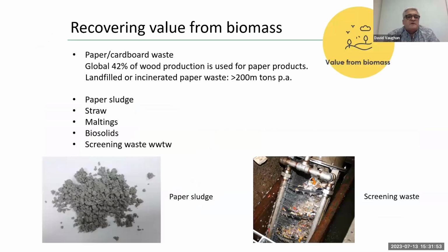So one of the stated aims for biochar is to try to recover value from biomass. We initially were looking at paper and cardboard waste and other waste products. Unfortunately, when you start looking at waste products or things that are not on the Environment Agency's approved list, you start moving into being an incinerator rather than just a pyrolysis unit, and that brings with it a whole raft of legislation, which makes life a heck of a lot harder for a small company like ours.